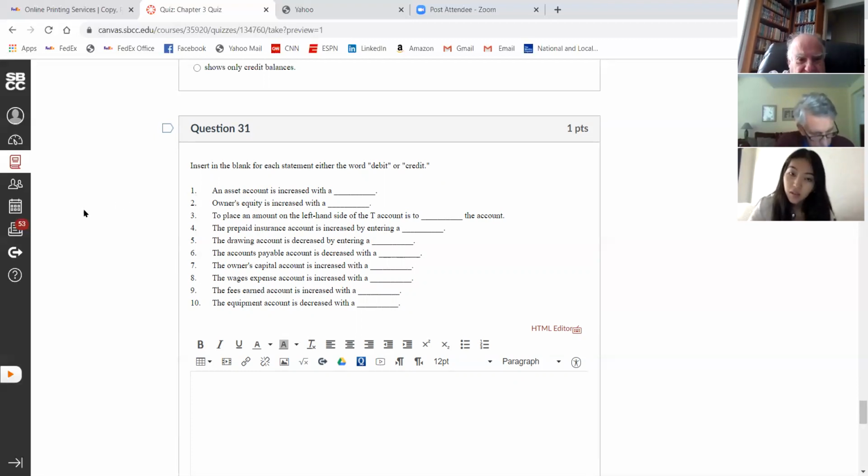Number 6, Roby, accounts payable. The accounts payable account is decreased with a, let's see, accounts payable is a liability. So it's increased with a credit and decreased with a debit. That's correct. I read increased by mistake. Go ahead, Riley, number 7. The owner's capital account is increased with a credit. Yeah, but then if the owner takes money out, the overall capital goes down, but we debit the drawing account, huh? All right, here we go.